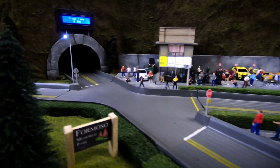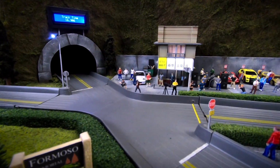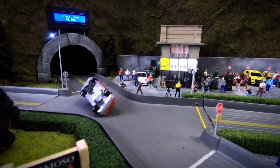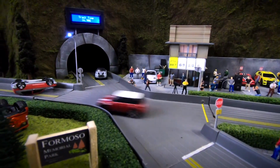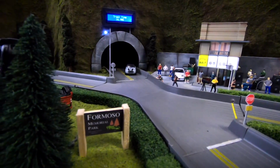Here comes the FGC family. A huge win for them, and that is a fast time, 16.906 seconds. Ooh. Wow, that was a hard hit. Right there's the point of impact. Cole Williams then comes crashing in, and there's Nasuka to finish things off. Man, you hate to see that happen.